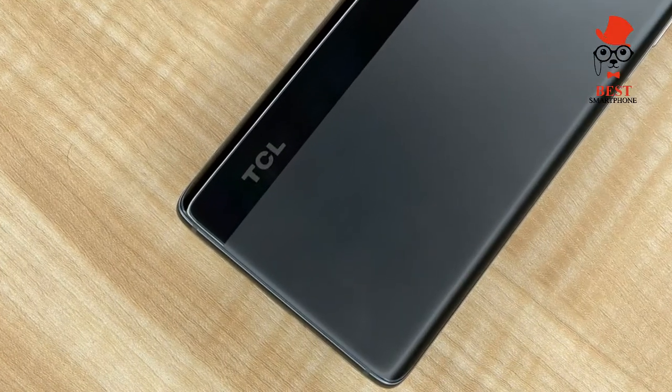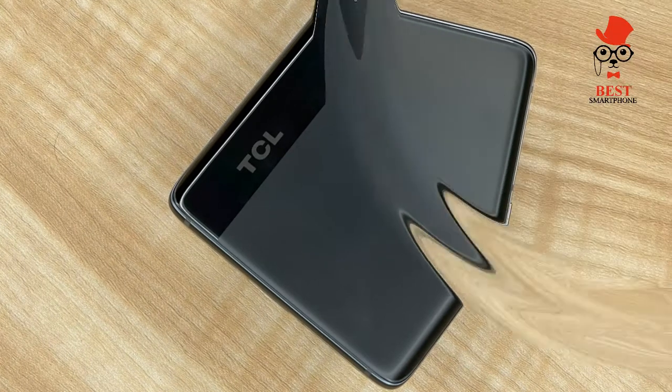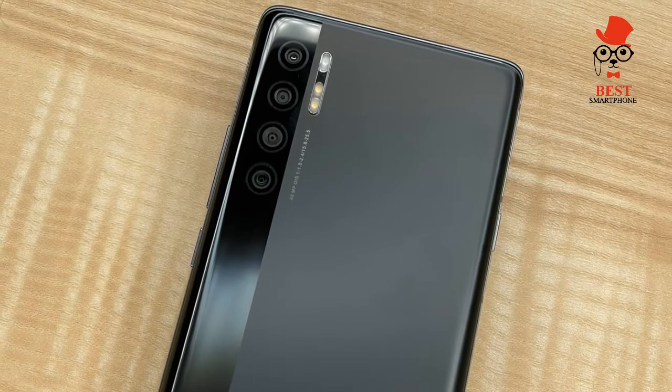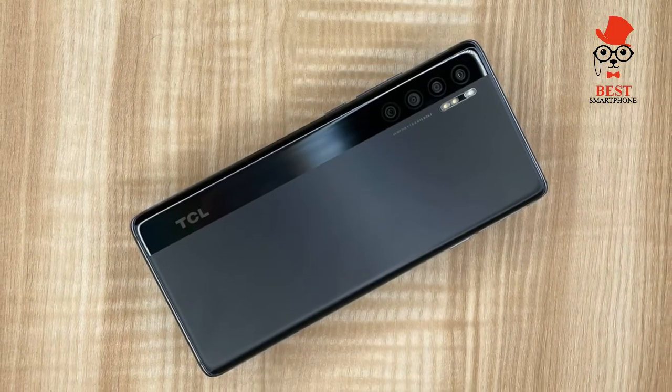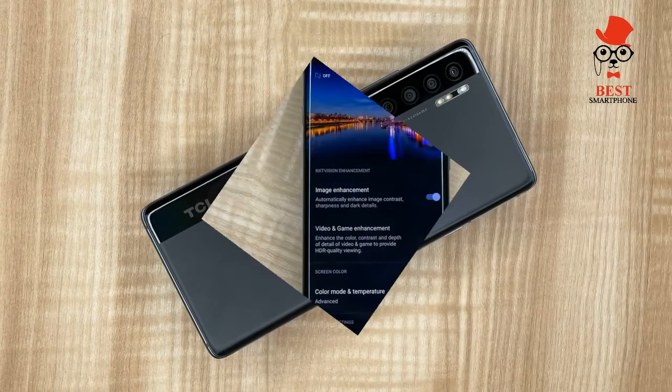TCL 20 Pro 5G Review, Display. The star of the show with the TCL 20 Pro 5G is the phone's display, a 6.67-inch FHD plus AMOLED panel, locked at 60 Hz. TCL's panel features excellent color calibration, staying nice and bright.